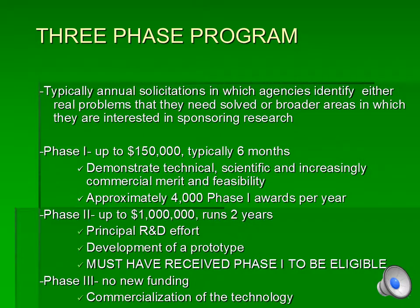The most frequently asked question that I receive comes from entrepreneurs who have demonstrated some level of feasibility. They ask me whether they can skip Phase 1 and go directly to Phase 2 where the bigger money is. The answer is that you must have a Phase 1 award in order to be eligible to apply for Phase 2.